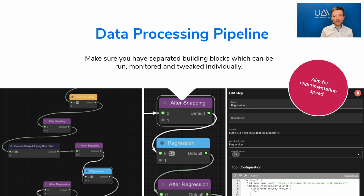And this will get you a lot of experimentation speed, because if there's one little thing you want to tweak, you can just go to that element. So it's not the whole pipeline. So you have independent building blocks.